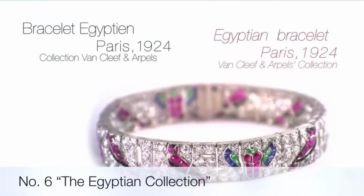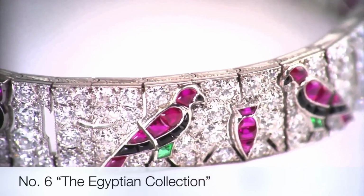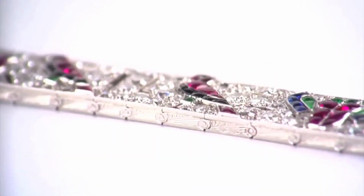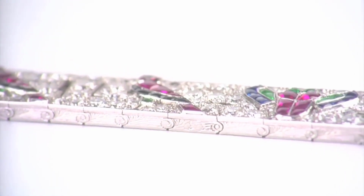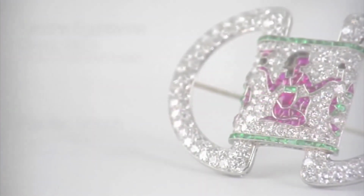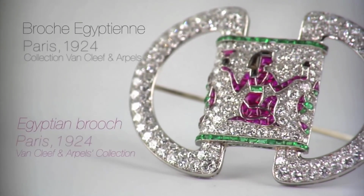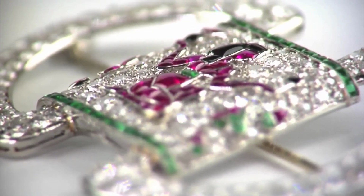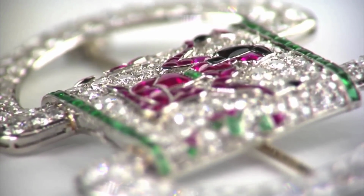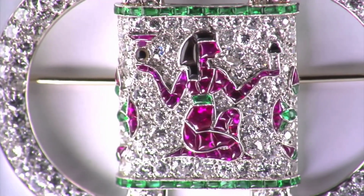Number 6 is the Egyptian jewelry collection. Egyptian creations, circa 1924, Van Cleef and Arpels collection jewelry inspired by the art of ancient Egypt. It was the height of fashion in the 1920s, which is why Van Cleef and Arpels created numerous Egyptian-inspired jewels between 1922 and 1925. They reflect the extraordinary interest in the discovery of Tutankhamun's tomb by Lord Carnarvon in 1922.